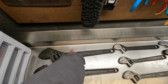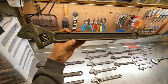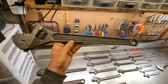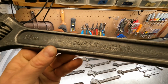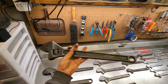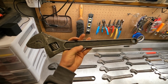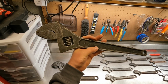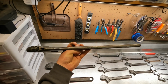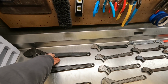This is absolutely one of my favorites here. It's the 18-inch Proto, the 718-SL. This came out of the Diesel Mechanics tool haul. This is the one with the click stop and the patent numbers on here and everything. It's just a beautiful wrench, and it's in really good shape. All the joints are nice and tight, and the cranking screw over here moves nice and smoothly. It's just a really beautiful piece, and I'm so happy to have it.